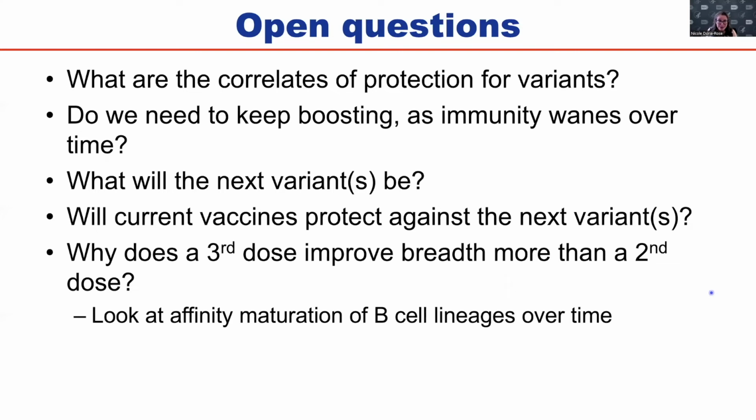Do we need to keep giving booster shots? Is this going to be like flu where you have to give it every year? Is it going to be worse than flu where you have to give it every 6 months? That's probably not a sustainable model for a global pandemic. So can we make a vaccine that's better, that we don't have to keep boosting? What's the next variant going to be? And will the current vaccines continue to protect us against the next variants when they come?